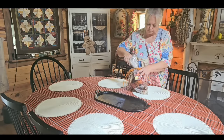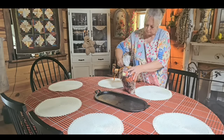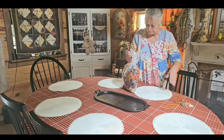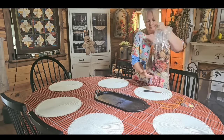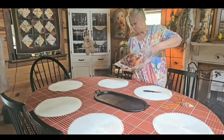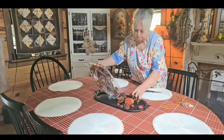But I didn't want to put them in a deep bowl. I want you to be able to see everything that's in this bag, because there's some pretty neat things in here. If you put it all in a bowl, you really can't see all of it. So I had this old cast iron, a very, very old griddle. It does nothing but just hang on my wall.